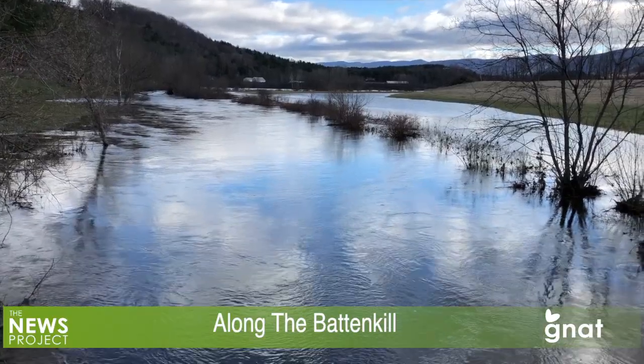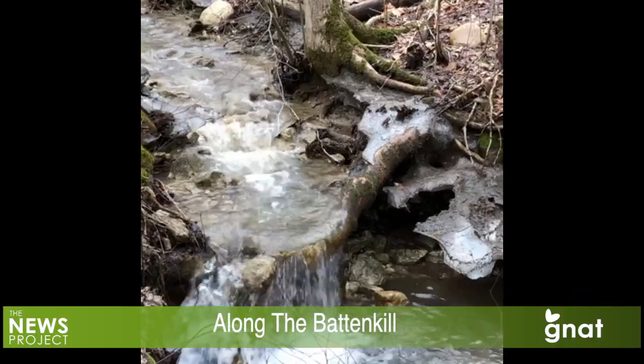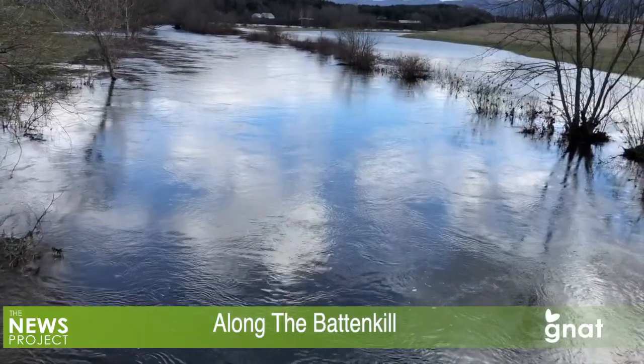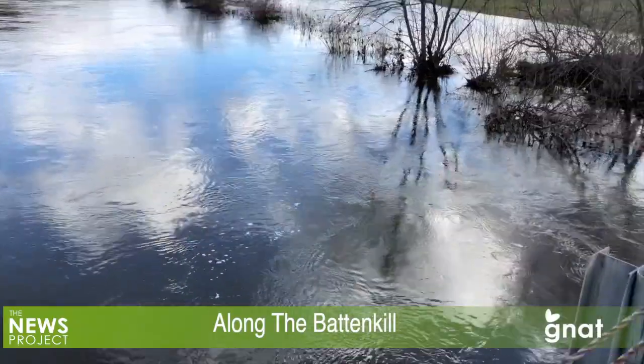The reach of the Battenkill watershed extends far beyond just the river itself. It draws from numerous tributaries before forming up and evolving into the resource for fish, fowl, and people who like to float, or fish, or simply look at it.